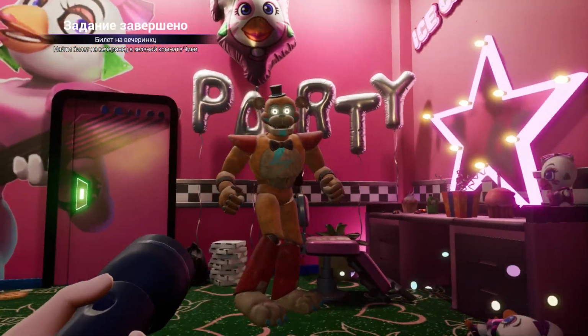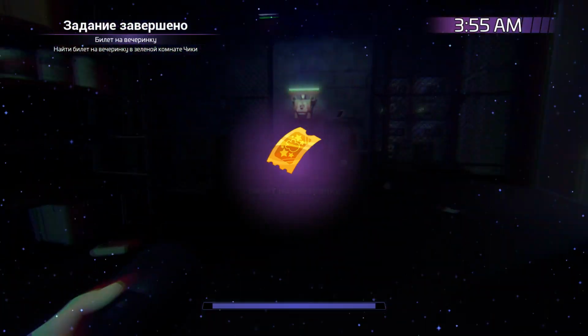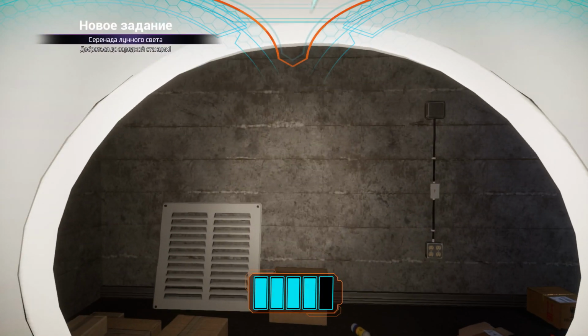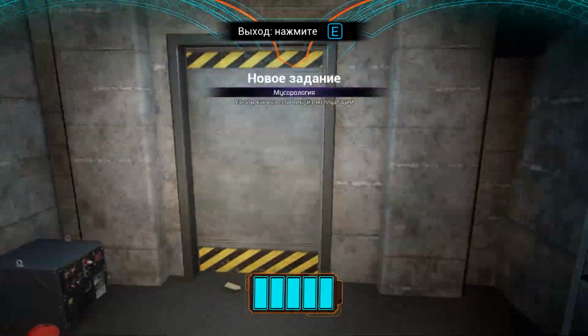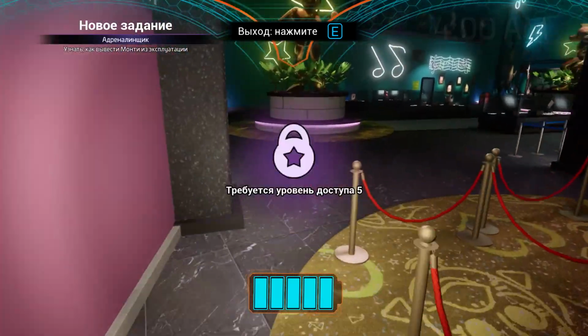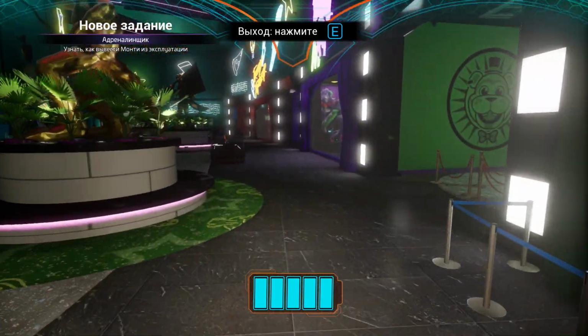Well done. Oh crap! It's that horrible moon thing again! Quick, find a recharge station. You should be able to see their locations on the map. Gregory, that party pass is very special. It will let you into Phazerblast or Montegolf. However, it can only be used once.